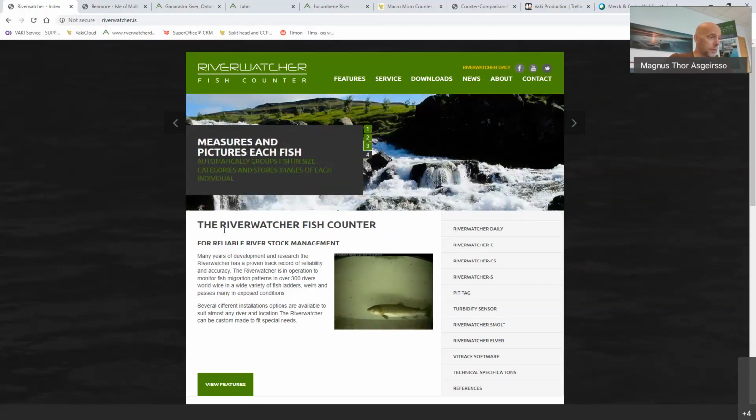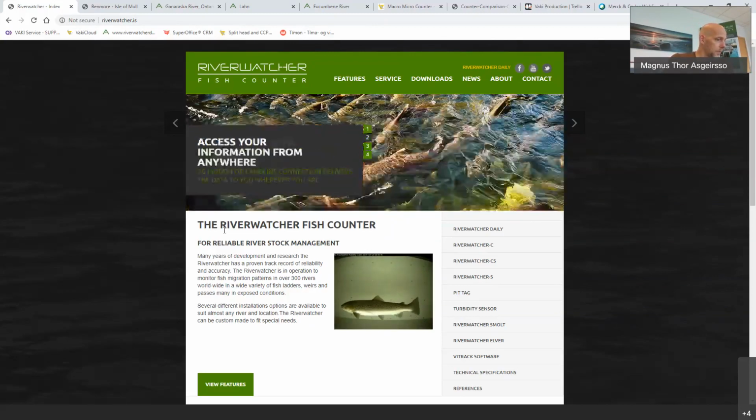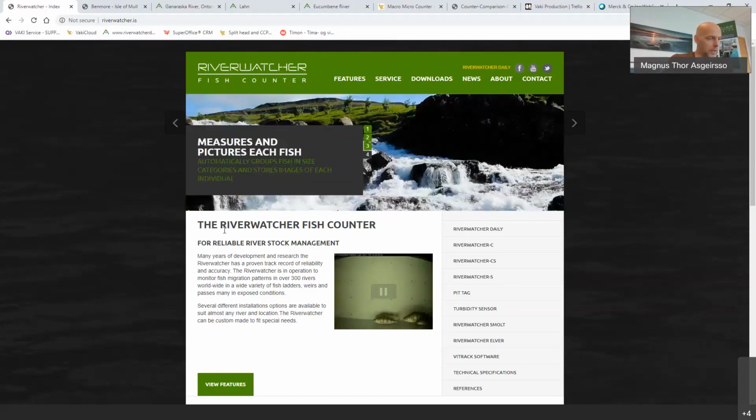So yeah, we've definitely seen fish sometimes behave like that, going up and down again. And if we were only counting upstream migration, we would think that there's a lot of fish migrating, right? But since we're counting them in both directions and give the total number, it's always corrected for that kind of behavior.